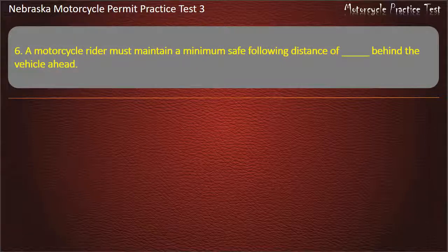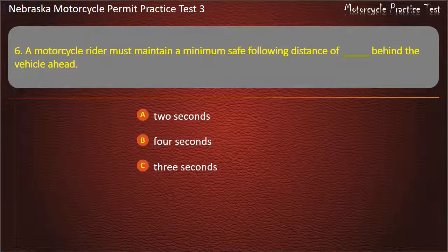Question 6. A motorcycle rider must maintain a minimum safe following distance of how many seconds behind the vehicle ahead? 2 seconds. 4 seconds. 3 seconds. 1 second. Answer. 2 seconds.